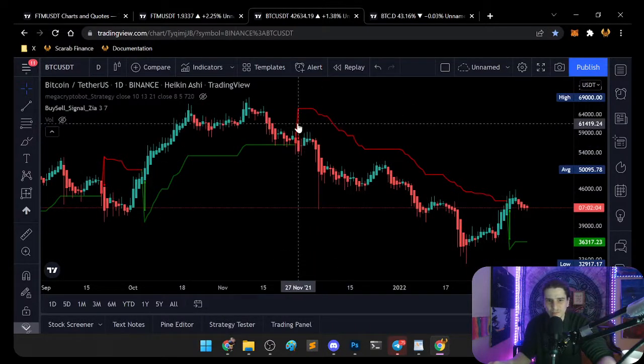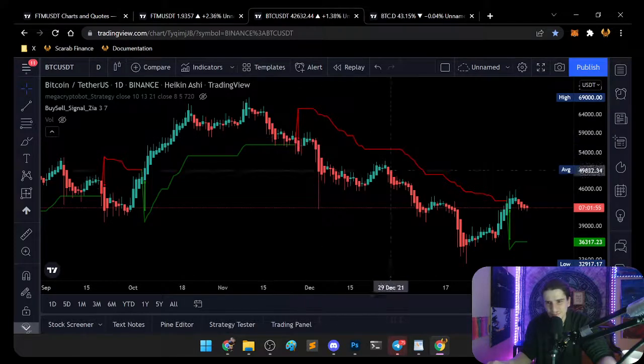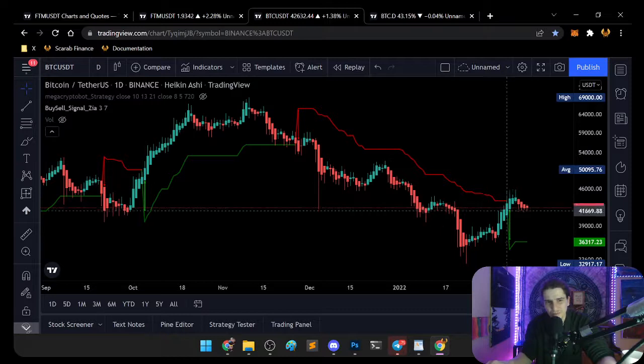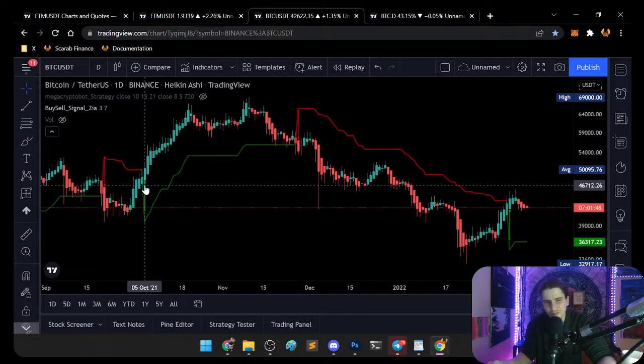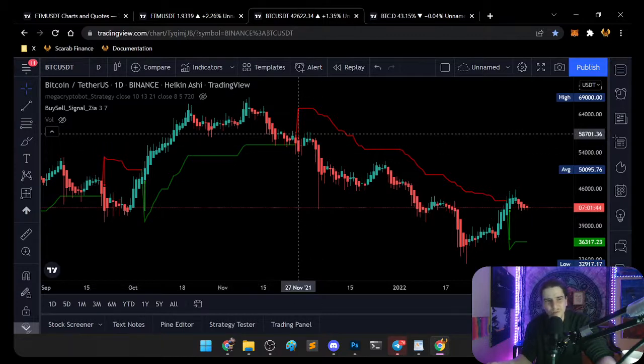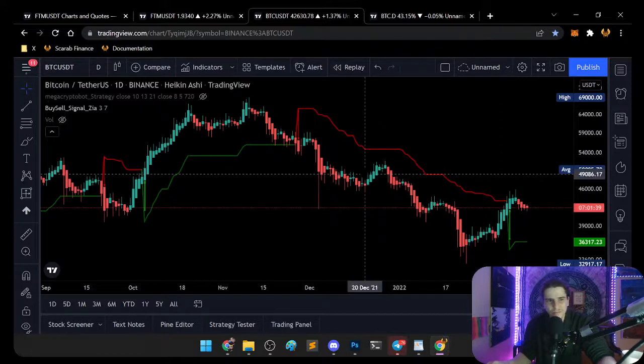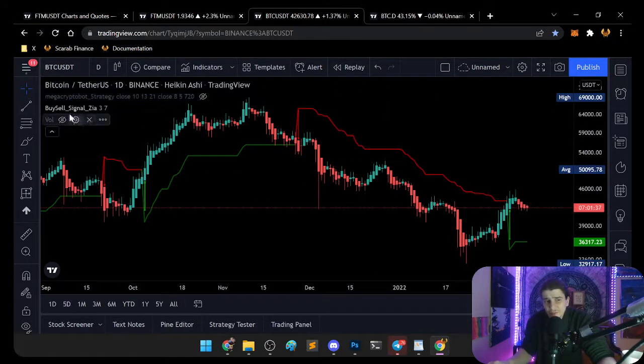So we got the sell signal at 57K, and we didn't get another buy signal until just a couple days ago. Got a buy signal. The big green arrow never really does you wrong. Never really does me wrong, using it as an indicator. By the way, this is a free indicator. It's called buy sell signal Zia. It's on TradingView for free.